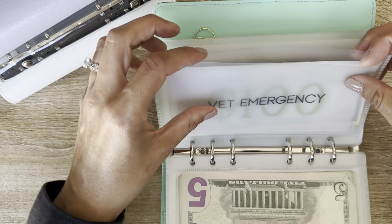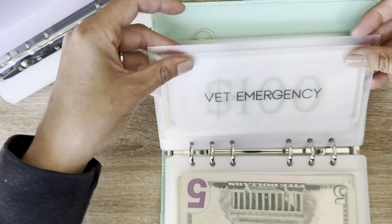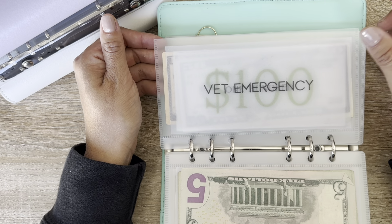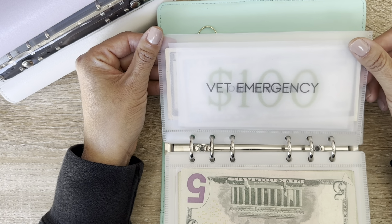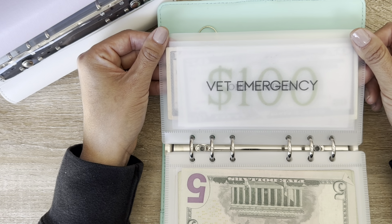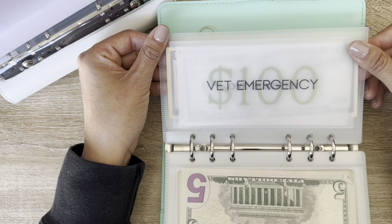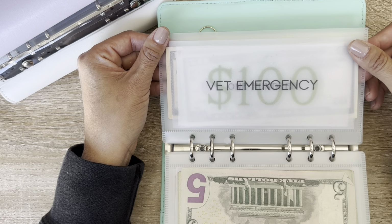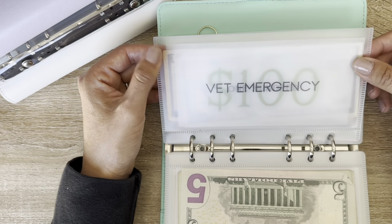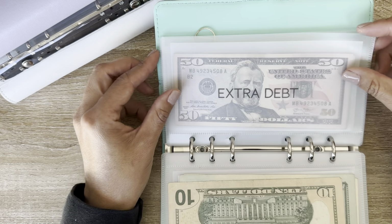Vet emergency for any emergencies that we have with the dogs. For example, this year they had really bad allergies, and since there's 2 of them, it's double the price. They had really bad itchiness, they were itching all over, they had red eyes, they were getting rashes. So we had to take them to the vet, and they both had to get an allergy injection. They had to get a bunch of oral medication, and they got eye drops and stuff, and that was $800 just for the 2 of them. So I'm trying to get this up to over $1,000 just in case something like that happens.